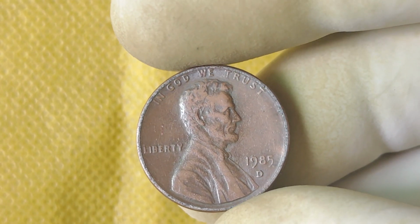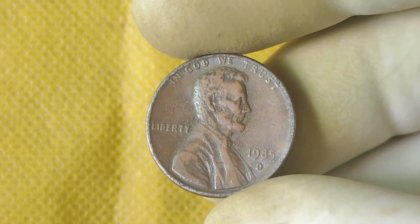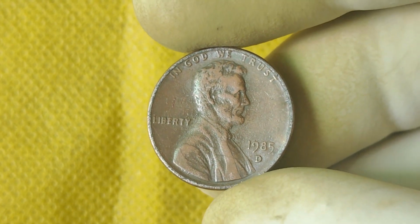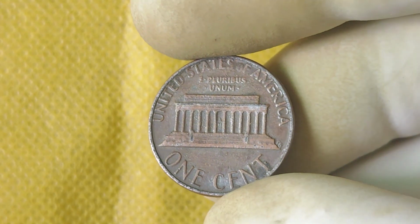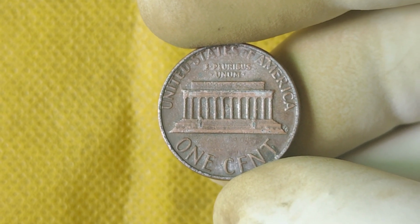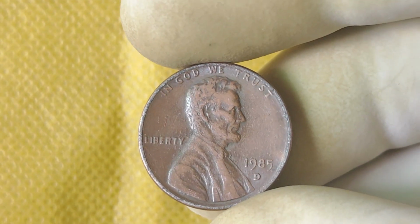You may be wondering, what makes the 1985 D Lincoln penny so special? Well, let's break it down. First, while 1985 D pennies were produced in large numbers, there are certain factors that can affect their value significantly. Like all coins, its condition plays a huge role in determining its worth. Coins that are in pristine, uncirculated condition are much more valuable than those that show wear from circulation. But even more important is the rarity and any potential errors that could be present on the coin.